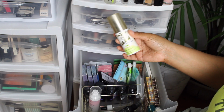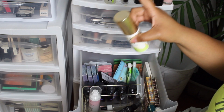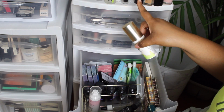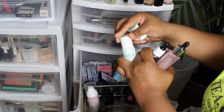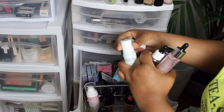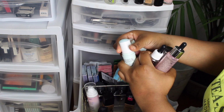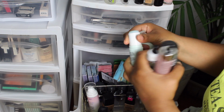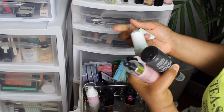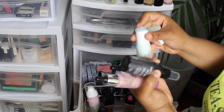I just use this. I put water in here so whenever I need to spray my brush, I'm not using my good setting sprays. I'm just using the water. So this e.l.f. Prep and Hydrate Balm, really, really good. Really hydrating. Oh my god, that's all the product I have? Oh, I can go ahead and throw that away. I've been wanting to throw this away for the longest, and that's all the product I have.